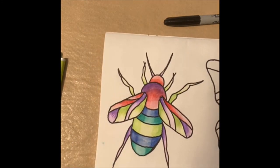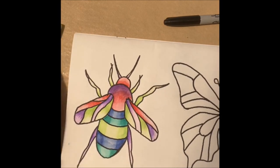And there you have a lovely, bright, bold insect using felt tip pens, a permanent marker, a paintbrush and a water pot. That's my fly, buzzing fly insect.